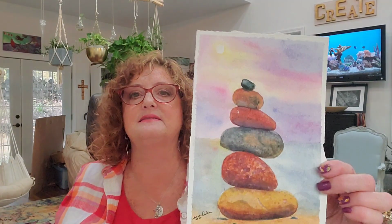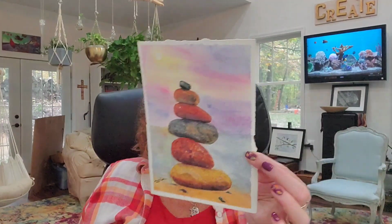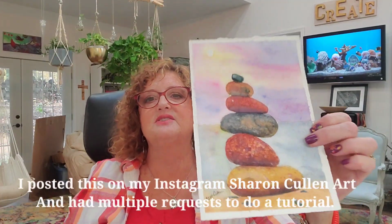It looks like this. Stacks of rocks. You've seen them here. The cairns in Scotland are very large. They're more like towers, and they're like circles of rocks that go up. But you see these too, these small ones.